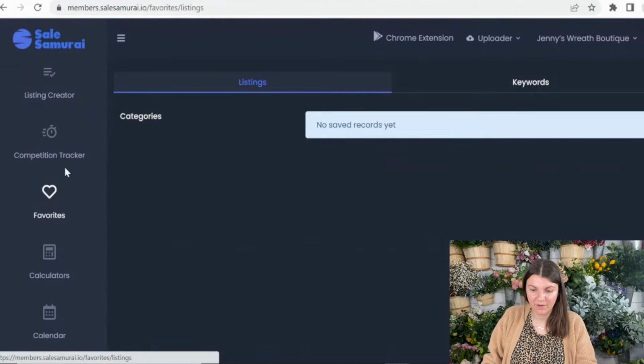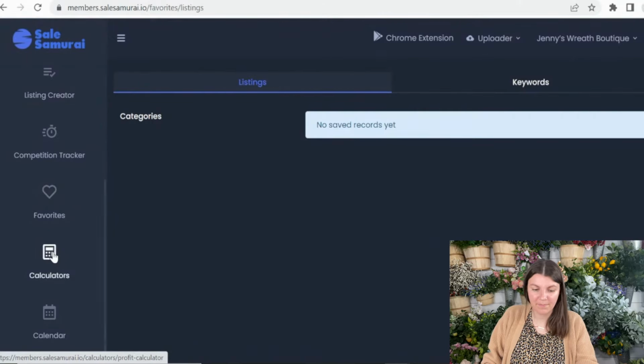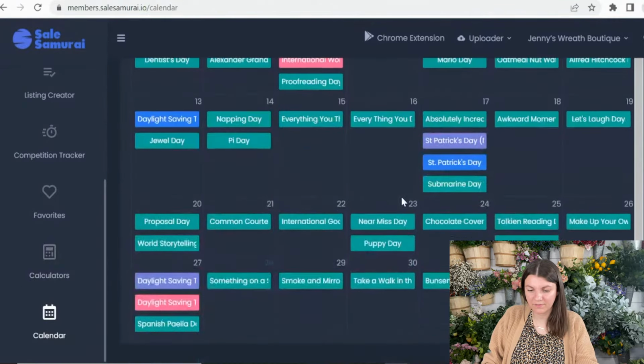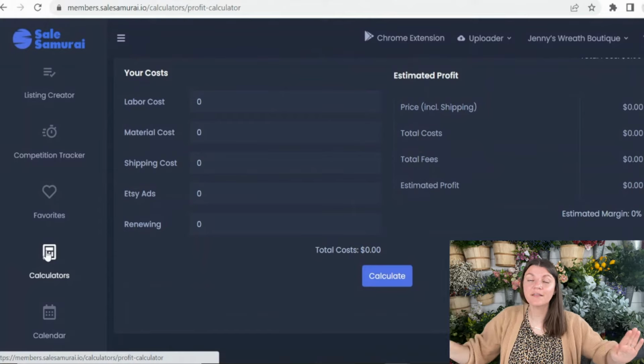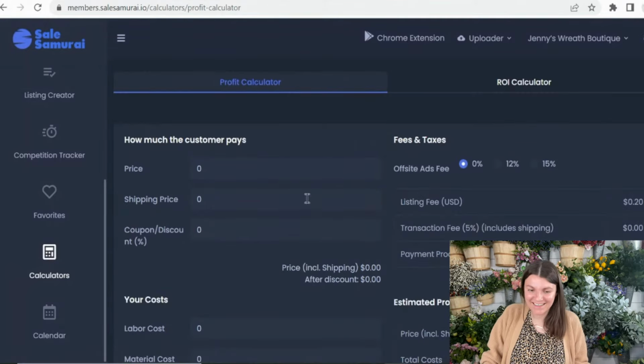You can have your favorites. I say I haven't optimized everything. You can save all your favorite keywords in here, but there's also a calendar that shows all the holidays for different, obviously I'm in the United States, so it shows all the holidays so you know when to prepare for that. But my favorite, other than the Chrome extension, my favorite tool in here is the calculator, the profit calculator.